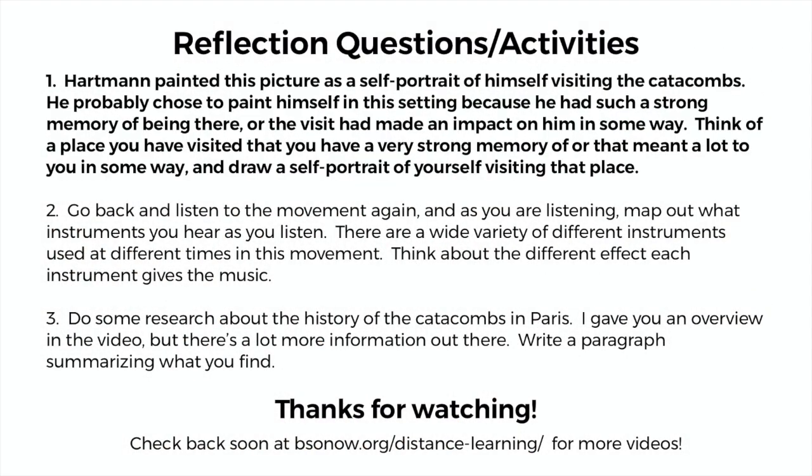1. Hartmann painted this picture as a self-portrait of himself visiting the catacombs. He probably chose to paint himself in this setting because he had such a strong memory of being there, or the visit had made an impact on him in some way. Think of a place you've visited that you have a very strong memory of, or that meant a lot to you in some way, and draw a self-portrait of yourself visiting that place.